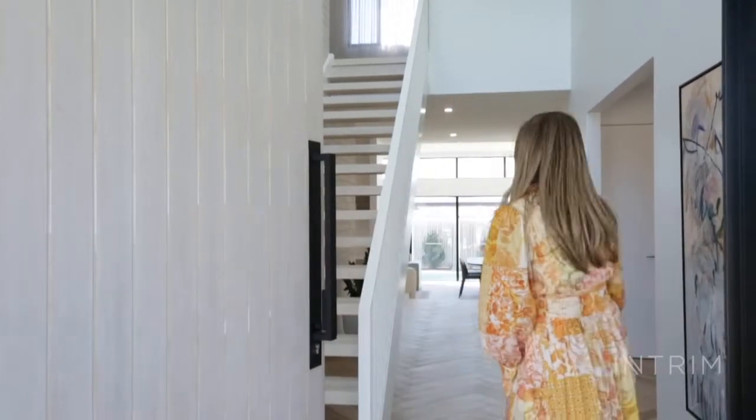This is a modern family home featuring Intrim mouldings throughout. Let me show you around.